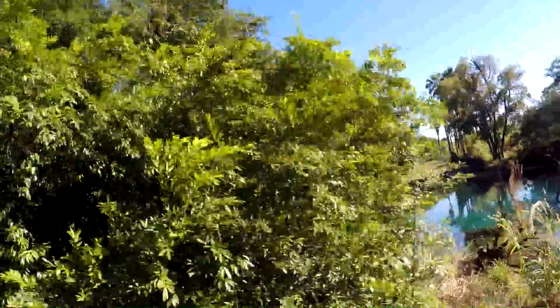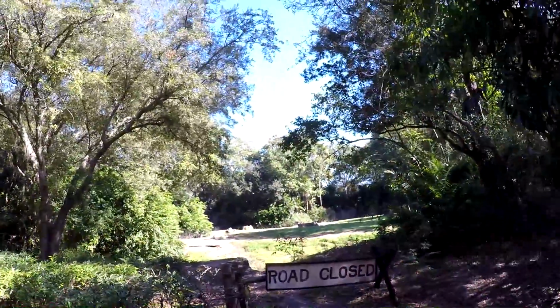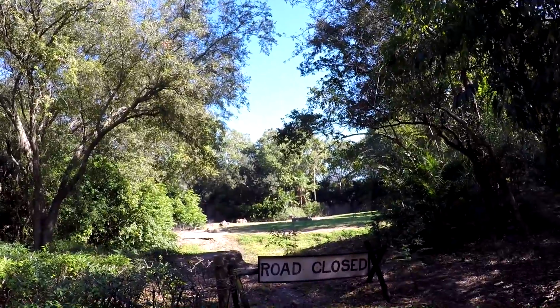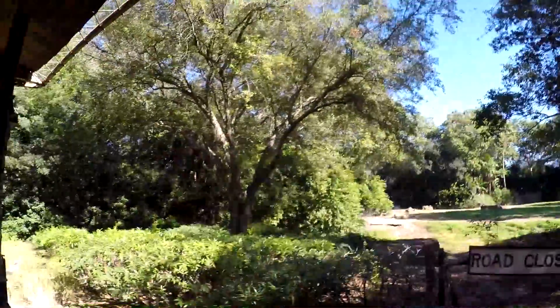Just down the path on the right. Whoa! Looks like my road is closed. That's weird. Let me think for a second. You know what? It's fine. I used to take this road all the time.